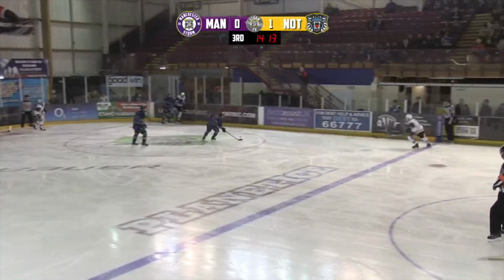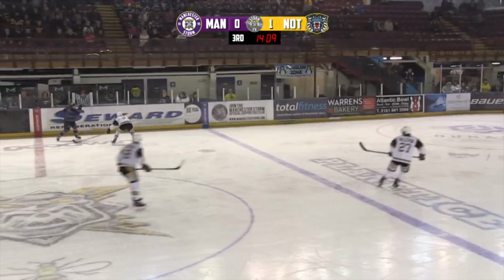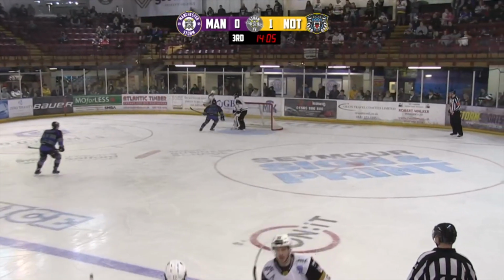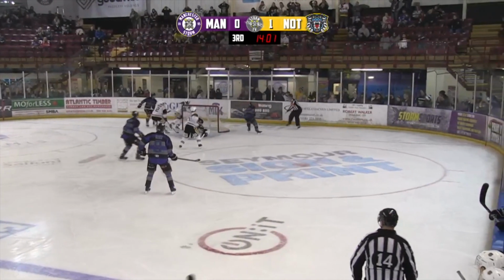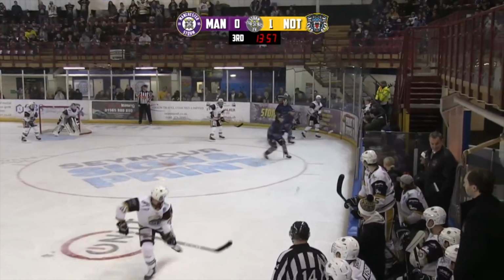Rail on his backhand. Now a chance going the other way, but Storm are looking to make a change and get some fresh bodies on there. Maybe a little bit frustrating, but you've got to keep the legs fresh. Right out in front for the Storm on the backhand. Great save. I think Carr got a kick save on that.